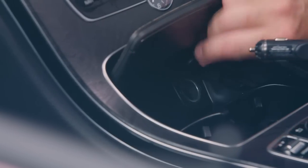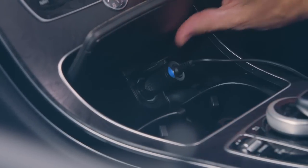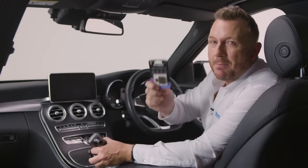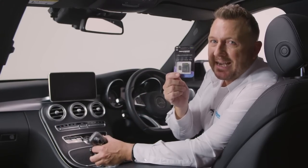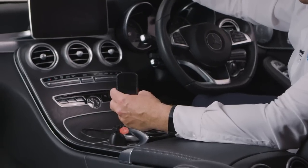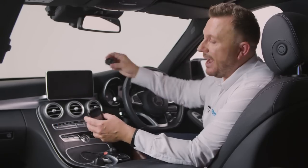It runs around your roof lining and attaches and connects to your in-car power. We always recommend a Nextbase micro SD card, and with this particular model, we would always say go for a 128GB. Our 622GW is compatible with all of our rear view cameras.